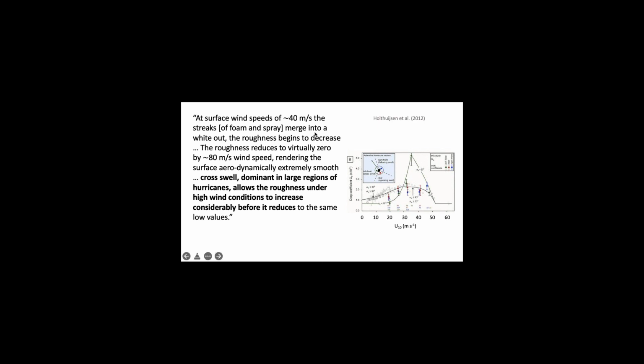This agrees somewhat with previous studies. This plot on the top right, especially the red and black curves, uses data in the front quadrants of other hurricanes, where they show peaks in the drag coefficient around 30 to 35 meters per second, and then decreases, sometimes dramatic decreases, as winds get up to 50 meters per second.